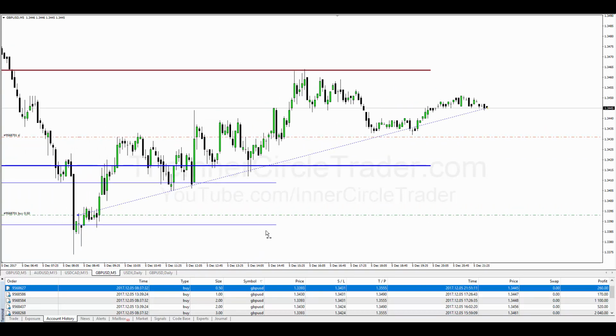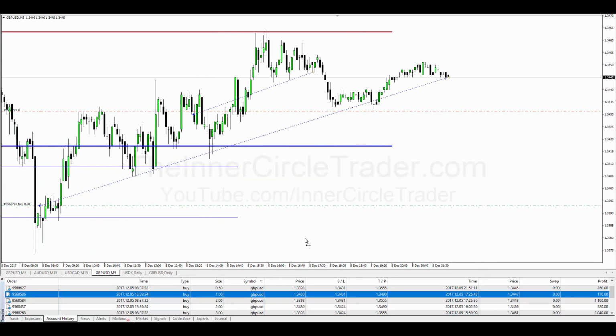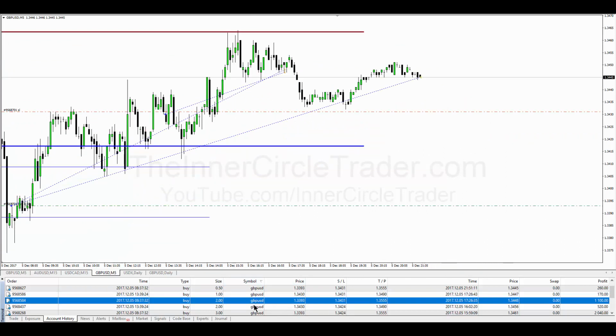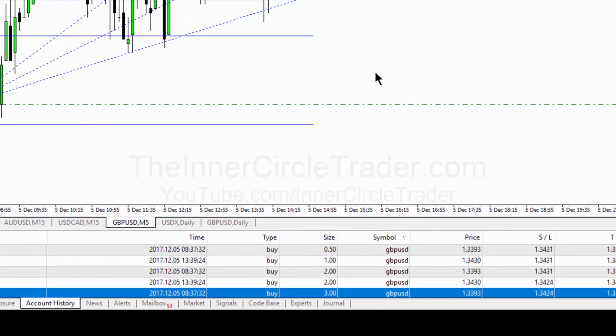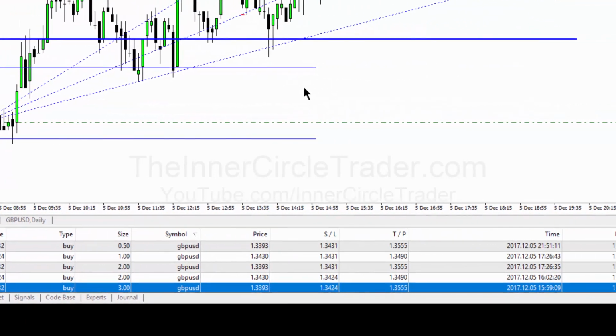I get questioned all the time, am I doctoring these up after the fact? And I like to do this to show you that they are in fact entries and exits. And I don't personally know how to manipulate this to fake it. I don't know why they make such a big deal about it, because it's everything that I teach.